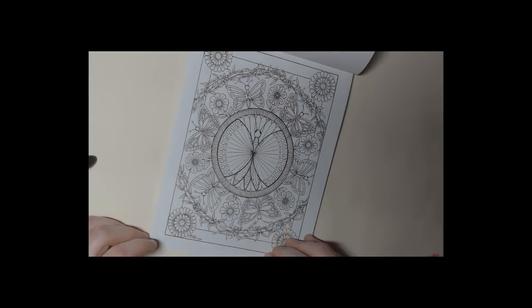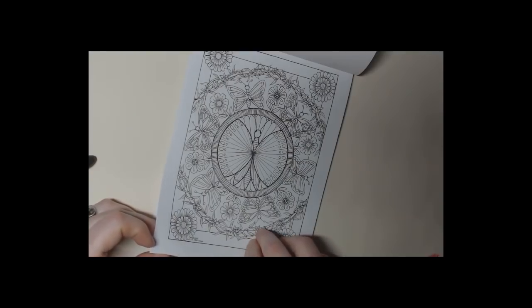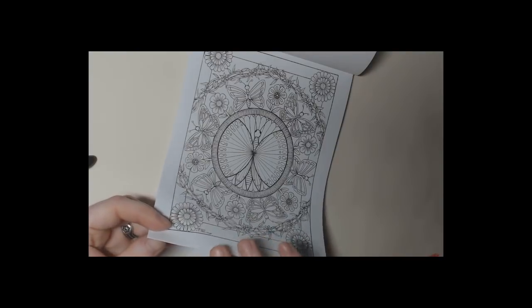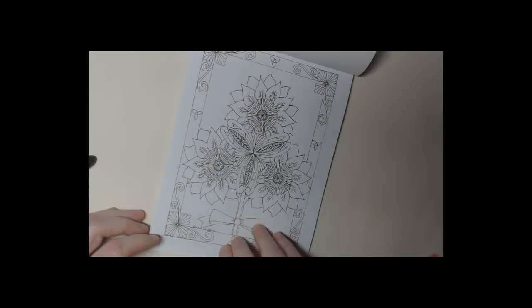Here's our butterflies. We were promised butterflies and they were delivered. And I am having some real trouble actually flipping through these pages.